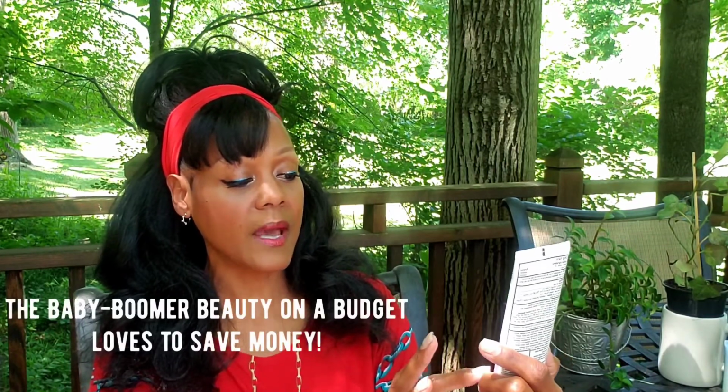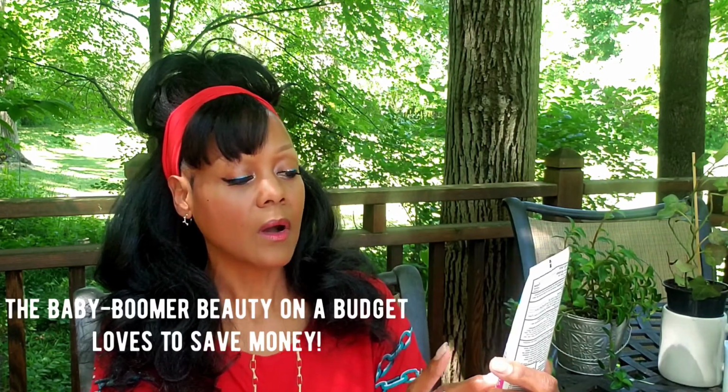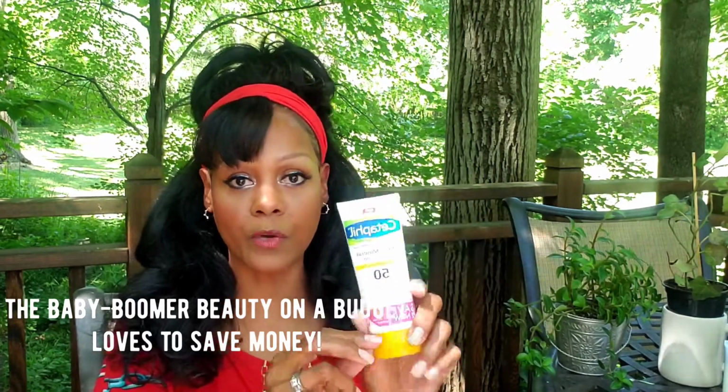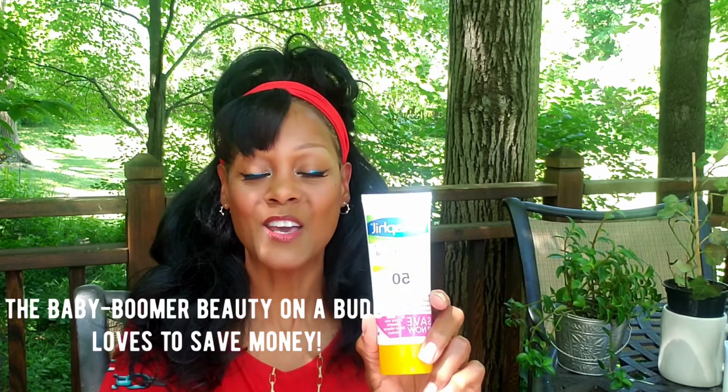And I'm just excited because it says save $2 now on any one Cetaphil Sheer Mineral product. It came with a coupon on it, you guys. So they really want to encourage me to use this, and I probably will. So that's the mineral kind.